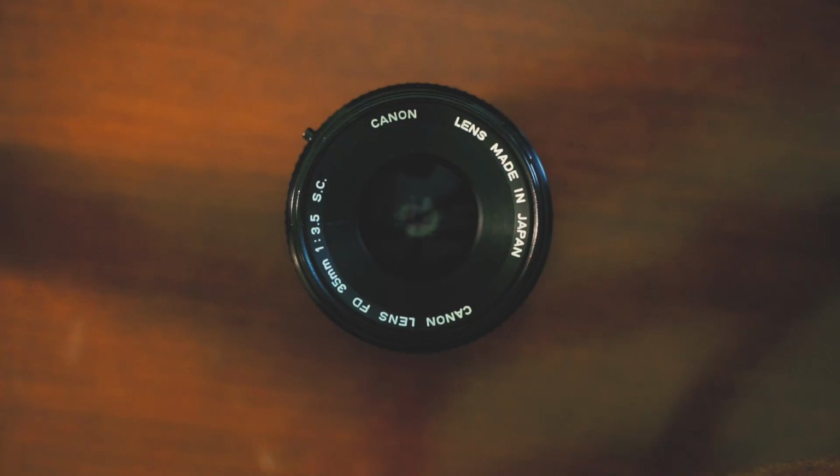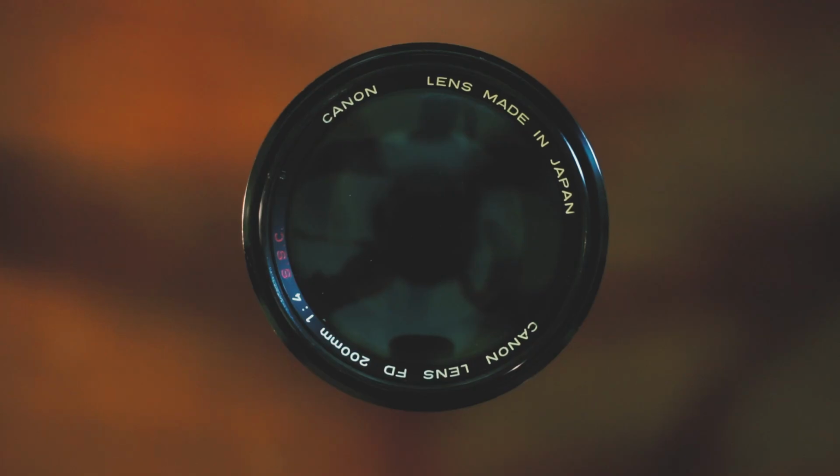Like the 50mm 1.8 is a solid lens. It's a great kit lens. You can't go wrong with it. The 35mm f3.5 may be a little slow, but it's a tank of a lens and razor sharp in my opinion. As for the 200mm lens, I'm not too impressed, but then again, I think this is far from a mint lens that you can get.